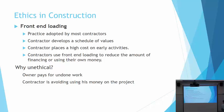I will show some of the behaviors that are unethical in our construction, or at least they're considered unethical in the U.S. In some other parts of the world, some of them are just common practice and they happen. And everyone in the market does them. So they become less unethical.